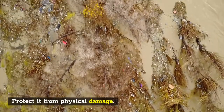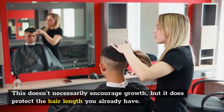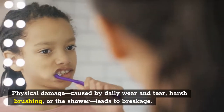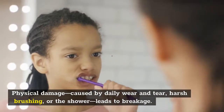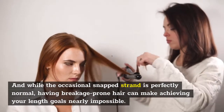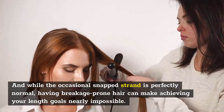3. Protect it from physical damage. This doesn't necessarily encourage growth, but it does protect the hair length you already have. Physical damage, caused by daily wear and tear, harsh brushing, or the shower, leads to breakage. And while the occasional snapped strand is perfectly normal, having breakage-prone hair can make achieving your length goals nearly impossible.